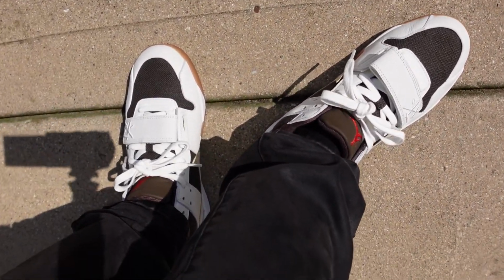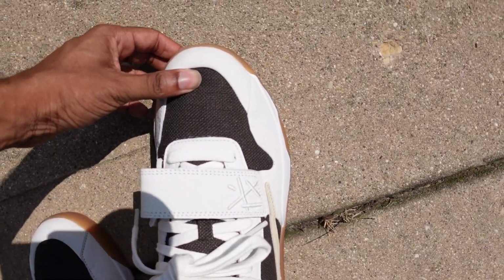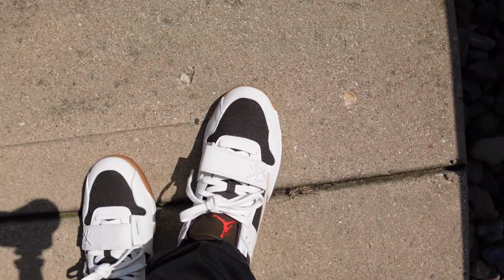But I got the shoes on my feet right here. And I will say this, I am a size 11. I was expecting these to be a little tight, but no, I got room. Like, really, I got a lot of room, actually. So, yeah, these are true to size. These are true to size.